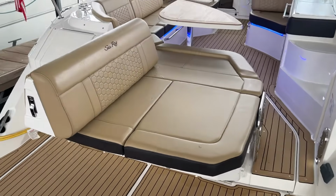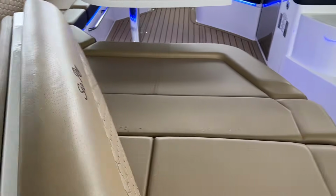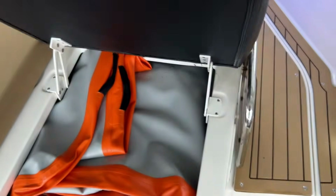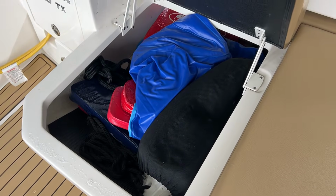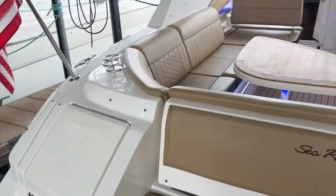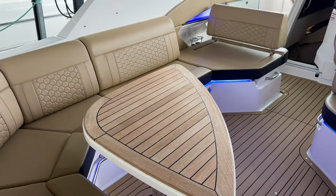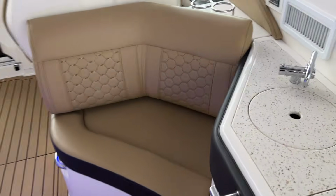I love this back deck. That seat right there, you can rotate around once you're moving. Lock it forward so nobody's sliding out of the boat when you're running. But the storage compartments back here, he's got a massive inflatable mat that he bought for the boat, plus more storage for floats, lines, extra fenders, short paracord plugs in there. Upgraded table to the teak. Does have the blue LED light package in there. There is not a mark anywhere on this upholstery.